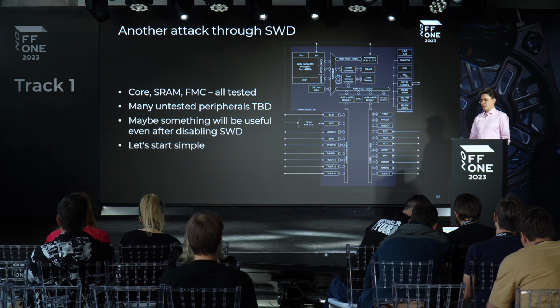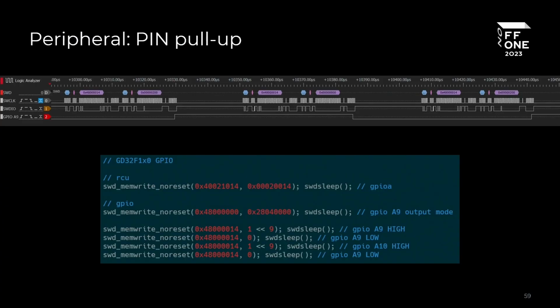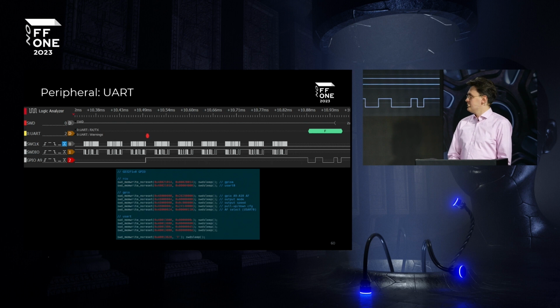It's not clear whether the peripherals are engaged at initialization, but we can go one by one. We can start with pins. Here is the code for initialization of the GPIO module. At the top you see the log of the analog analyzer. So I'm using the debugger to set the bit, the signal goes up. When I reset the bit, the signal goes down. So we understand that GPIO works just fine at initialization.